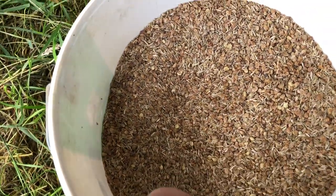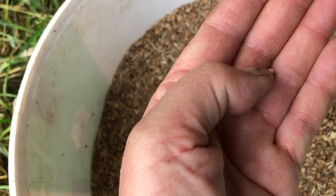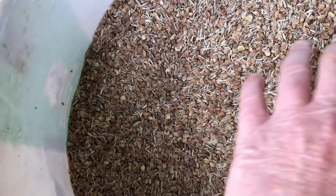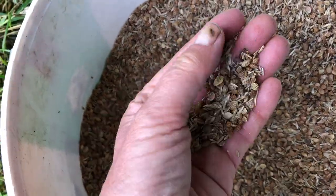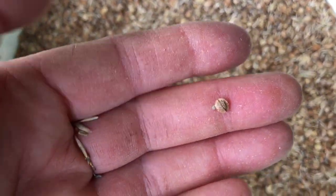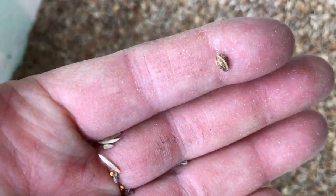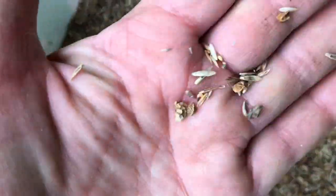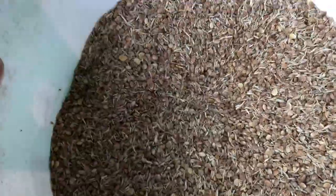Salad burnet. Some of these seeds are really, really beautiful. This is the sainfoin. It's a really beautiful seed. And let's see if I can find a salad burnet. That's the other one. Yep, that's a salad burnet. It's got a funny kind of shape to it. And a lot of the teeny, tiny round ones are clovers.